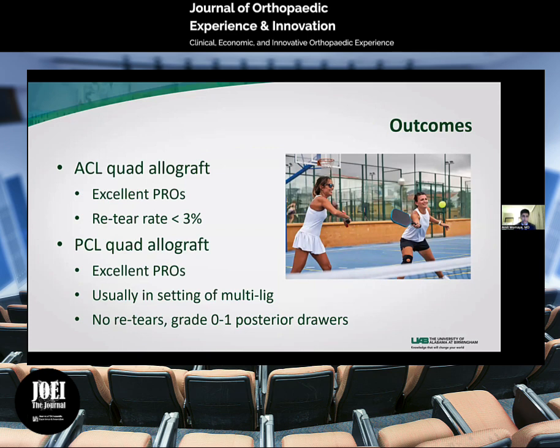So our outcomes, we're actually in the process of creating our database and writing up the study. But for our ACL quad allografts, we've had excellent PROs. Our retear rate's less than 3%. And we've used this in patients who are relatively active, who've wanted to go back to just life quicker and didn't want to handle autograft harvest. So some of these patients are still very active people in their 20s that go back pretty quickly.